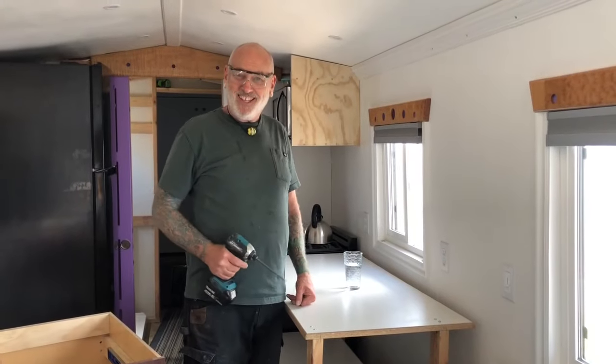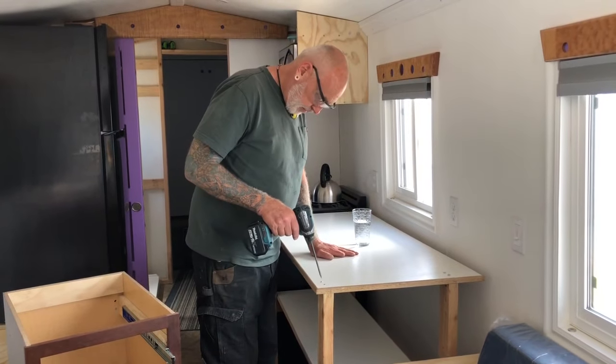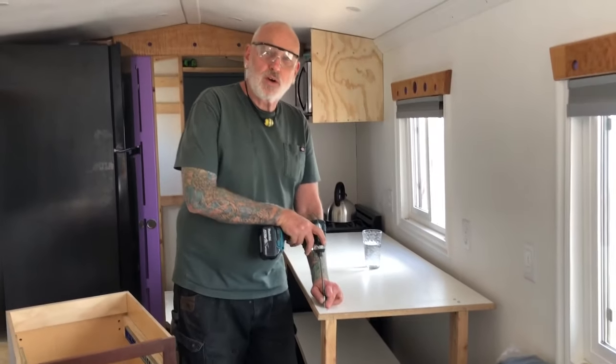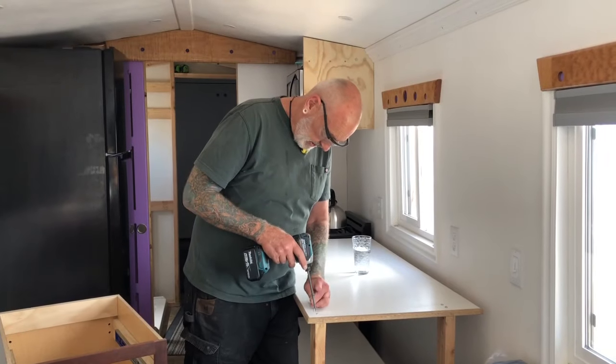Taking this baby out. Still going to reuse this temporarily, but I think it's going to be short. Now it's going to be too short because of the changes. Some small changes.